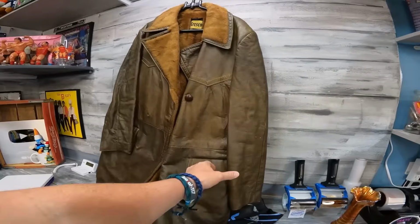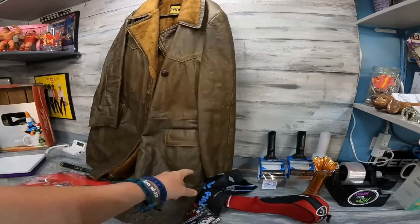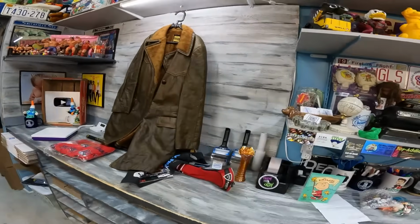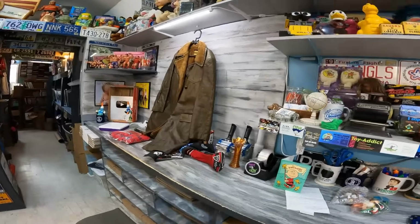I was freezing at a Florida flea market. I'm like, I got to get a coat. But I didn't want to just get any coat. I wanted to get a coat that I could sell. And I found this one.